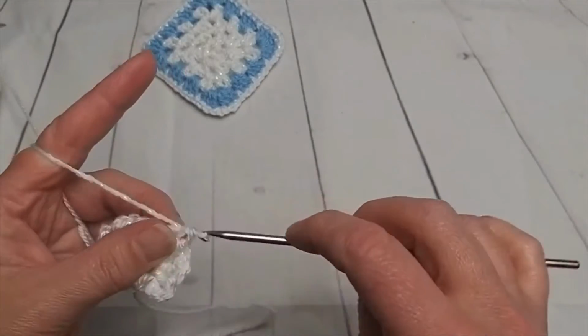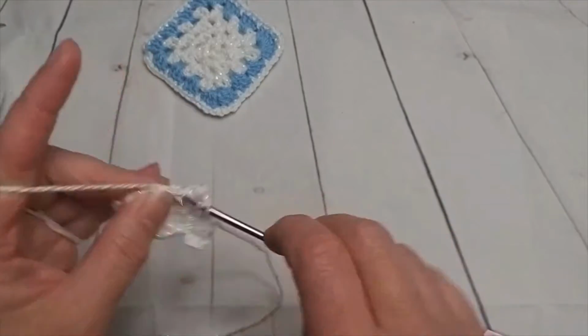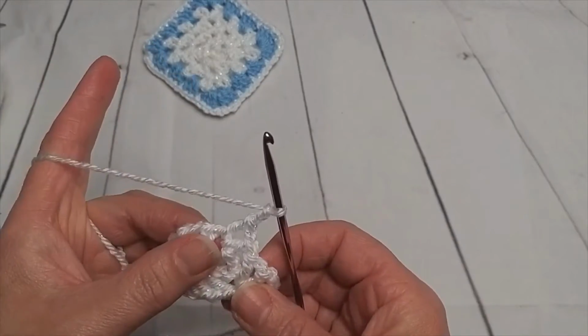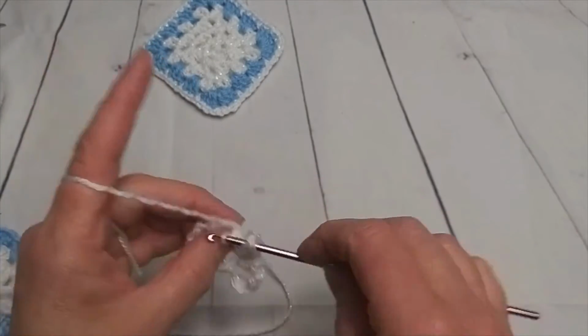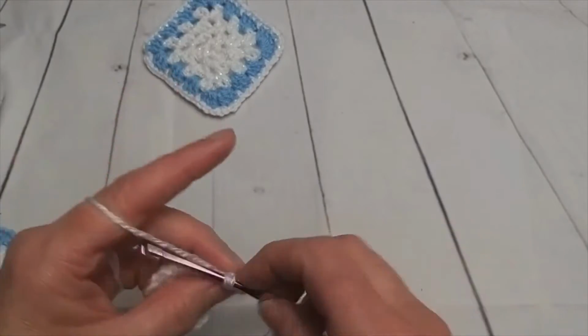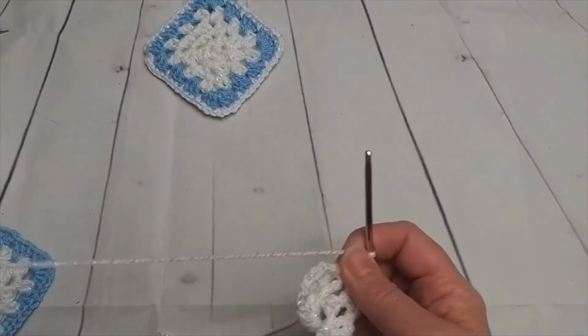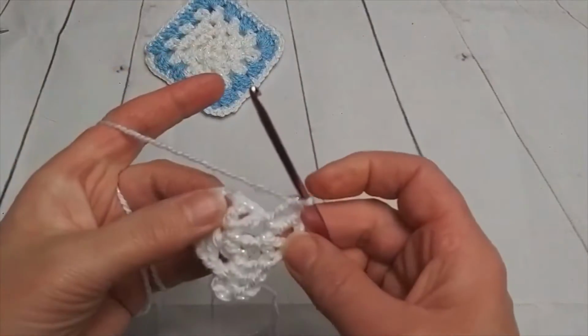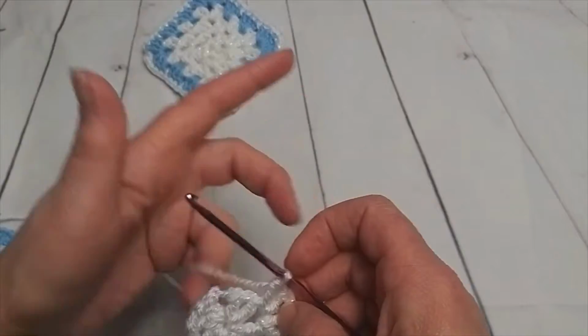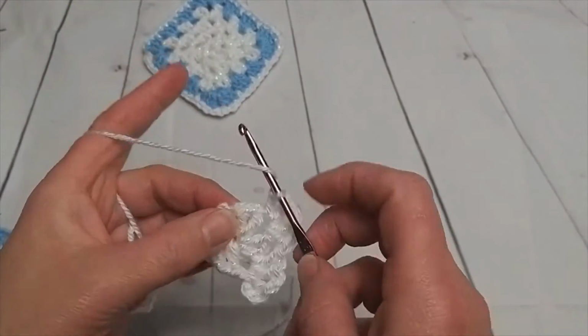We have a V-stitch, which is 1 treble, 1 chain, 1 treble, 2 chain, another V-stitch. Remember that 1 chain in between, because it will make a difference. If you don't, your work will start to curl up a little bit, and that's not going to look great. So corner again. It's exactly the same as a granny square, isn't it? It's just that they are V-stitches, not 3 trebles.